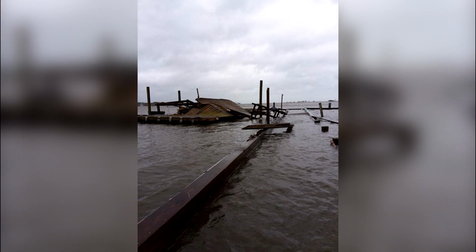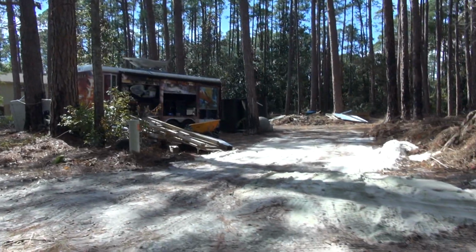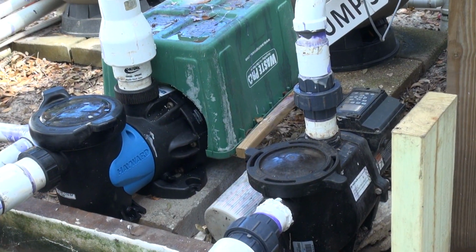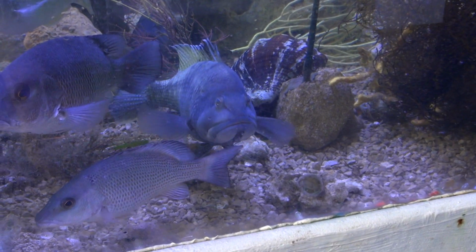Roughly 4 feet of storm surge swept ashore, across the road to the Gulf Specimen Marine Lab and Aquarium, then across the back road onto the rest of their property, damaging the pumps necessary to keep animals alive. Electricity was cut off. Generators helped, but filtration and aeration equipment was damaged. Fresh water was infiltrating the saltwater system.